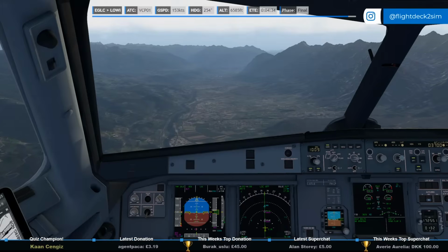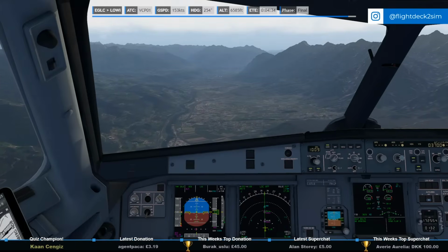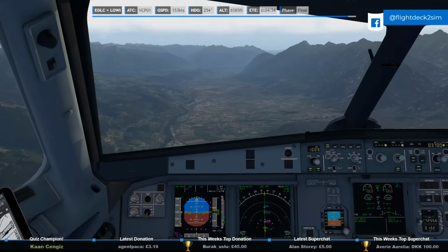Infinite flight, are we going for 08? Yes, we're going to do the circle. Of course. I'm not going to come all this way to Innsbruck without circling for you.